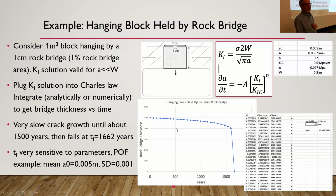And so what I tend to do with this kind of stuff, in order to make it more of an engineering thing, is that you can do a probability of failure. And I do a variation in that initial crack length over some normal distribution. And then you can figure out what's the probability of failure at 100 years, and it comes out to be like 17%. And then you can change the number in here. You can say what's in 1,000 years, and it might say 30% or something. And so that gives you a little more idea of how to use it in principle.